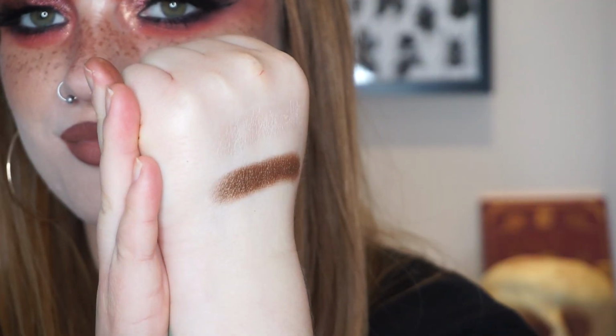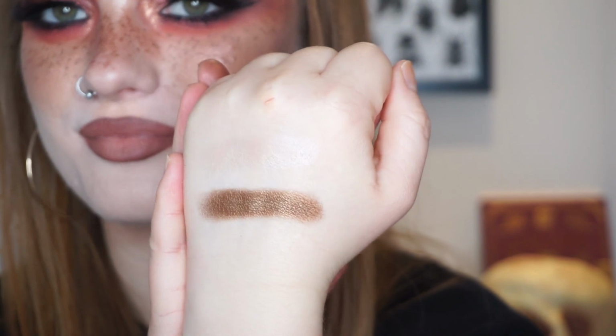My favorite shade, I kind of went back and forth, but I think I gotta give it to Smog. It actually is deceivingly beautiful.